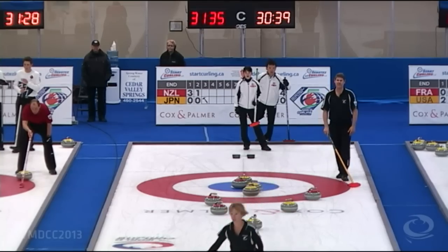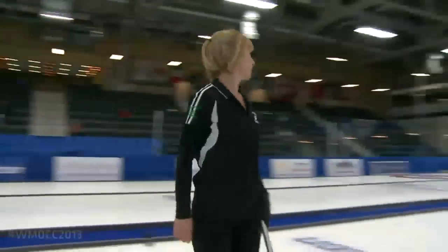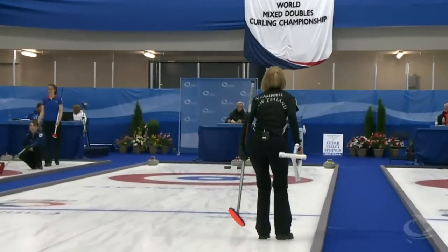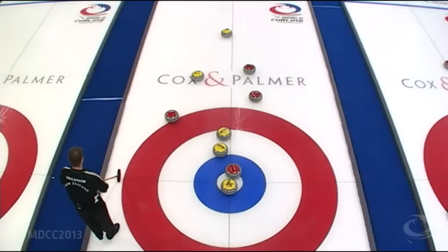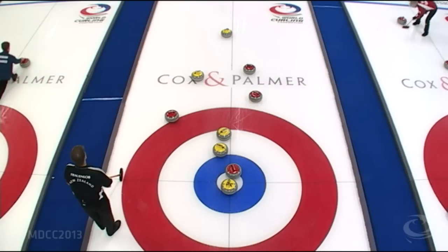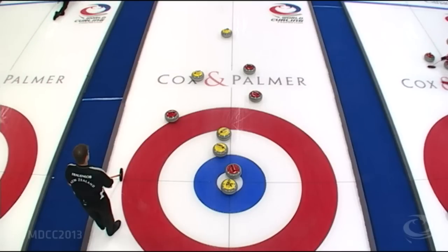So Hans would like to get behind that yellow guard. I think no matter what they do, Japan is looking at trouble. Yeah, I don't see how they can move that red. Even if New Zealand doesn't throw this one, I don't know how they move that red.